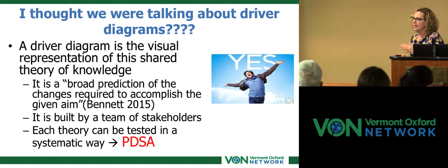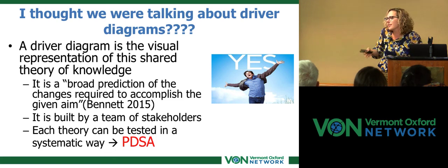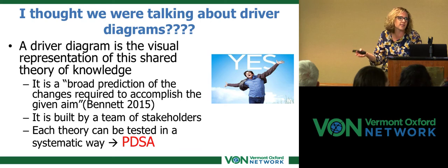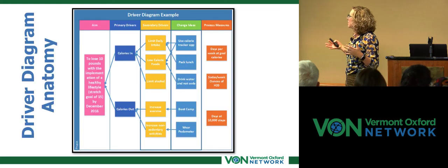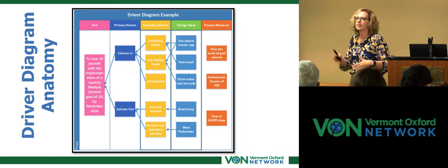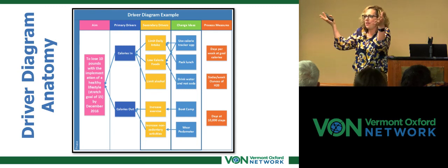So I think honestly, and you'll see for those that have been to any quality improvement talks, we give a lot of the same examples, and this is probably one of the most commonly used because we all can get it at some level. So if our aim is to lose 10 pounds, I'm going to be healthy, that's my big broad aim, and I'm going to do this by December. What are the two things that are going to drive that change?